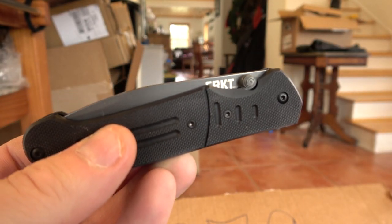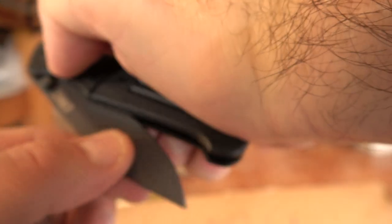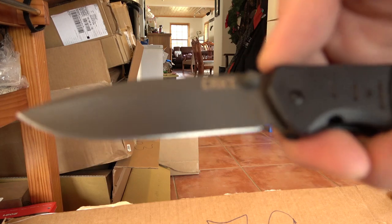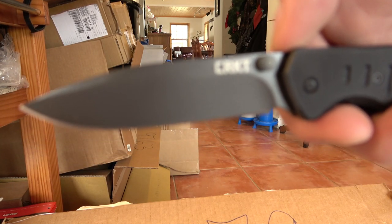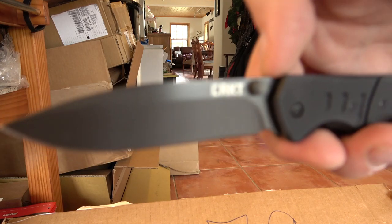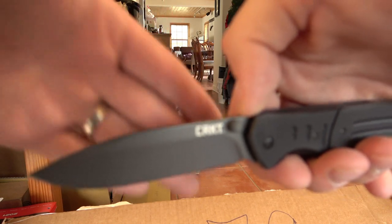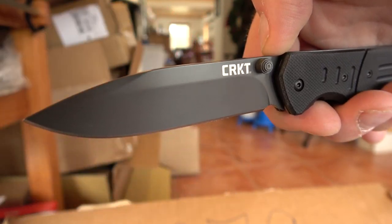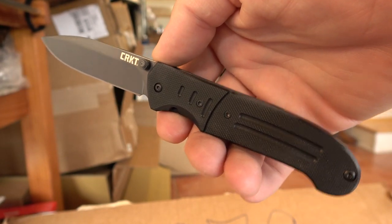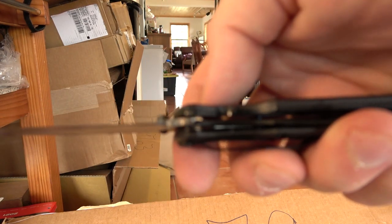This is the Igniter. Again, one of these push-button assisted opening ones that I can't do too well. This is more of a mid-size. It's a little bit smaller than the one I just showed you. And this one is also a liner lock.